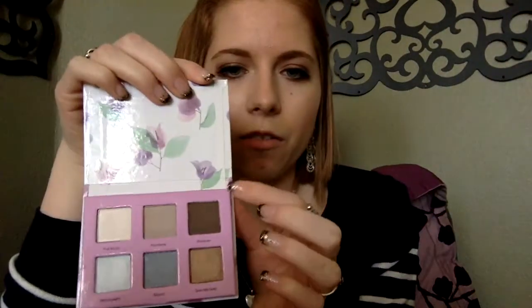That's a pretty color. This one is Brownie, which looks really dark in here, that brown right here, but does not come out very pigmented. This one right here, this shimmery one, is Moonbeam. I really like that one.